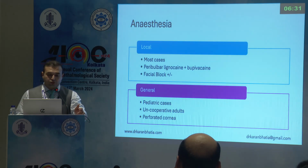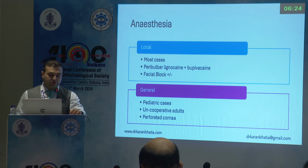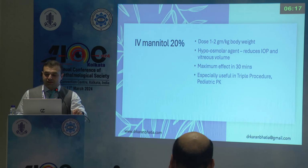Anesthesia, most of us do use local plus minus a facial block. But in pediatric cases, uncooperative adults, and in case of perforated corneas, general anesthesia is generally recommended. IV mannitol really helps, and the maximum effect is in 30 minutes.